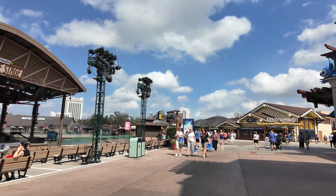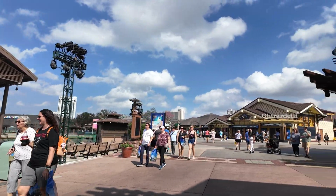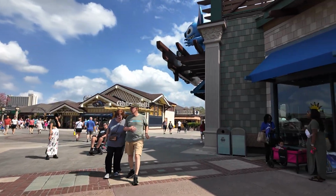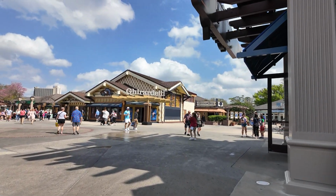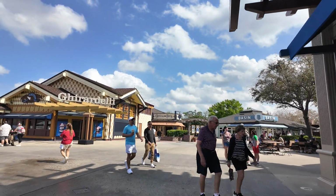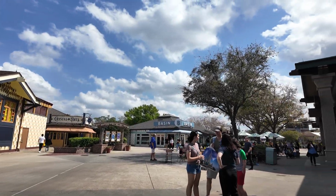So we're just gonna keep walking. We do have a lot of performances at this stage during the day, at nighttime. So it's kind of a hubbub over here when those performances are going on, so just be prepared for that. Stitch is spitting today, so I'm gonna try to walk underneath without being spit on. Oh goodness. Almost got spit on.